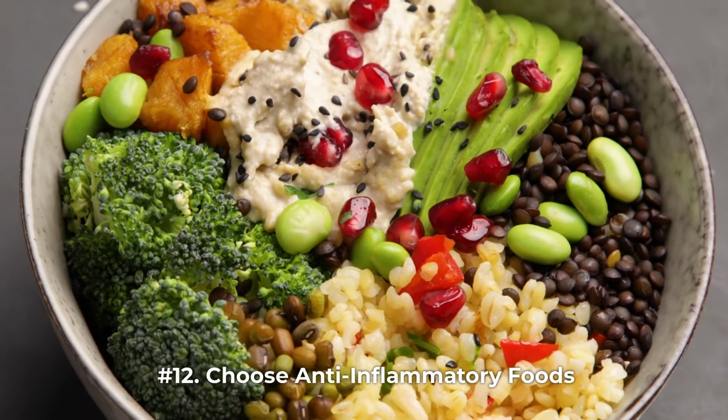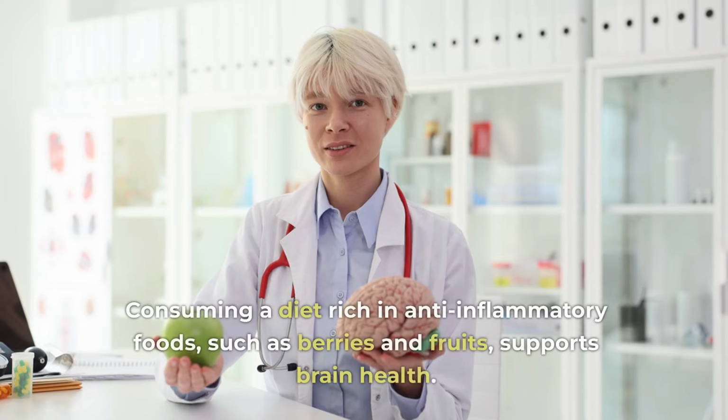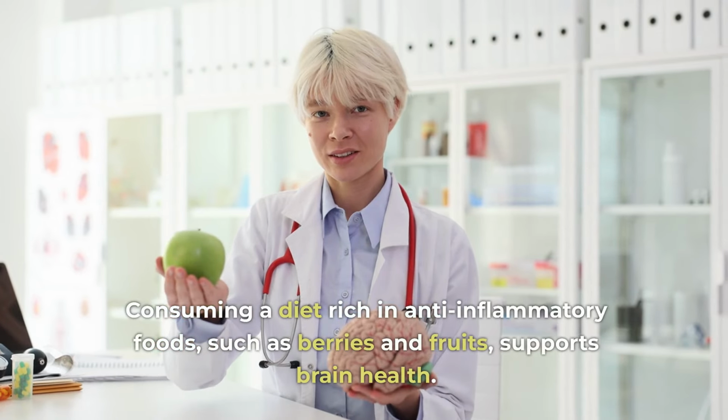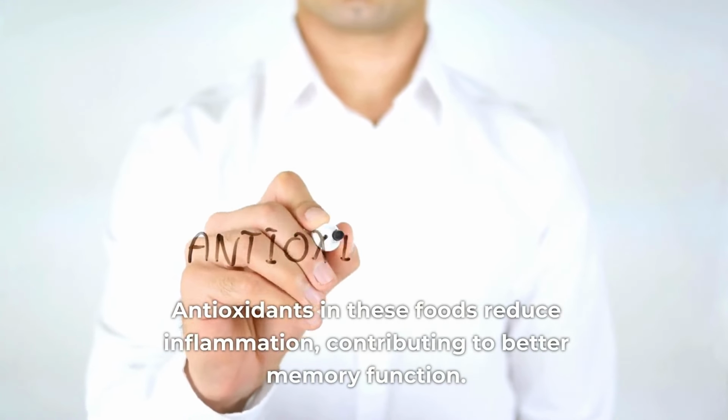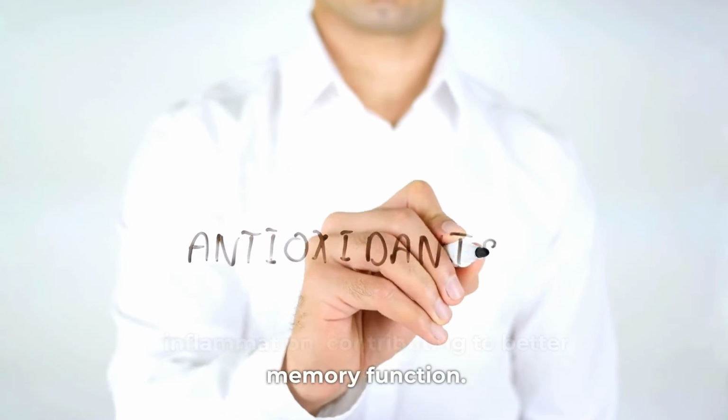Number 12. Choose anti-inflammatory foods. Consuming a diet rich in anti-inflammatory foods, such as berries and fruits, supports brain health. Antioxidants in these foods reduce inflammation, contributing to better memory function.